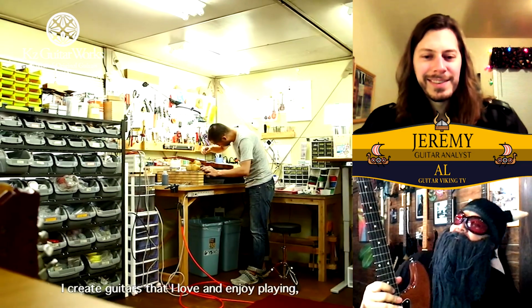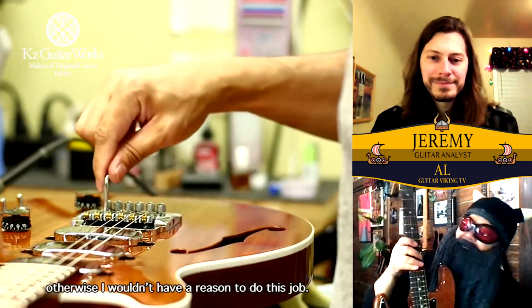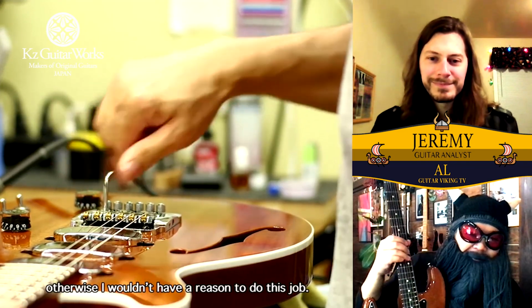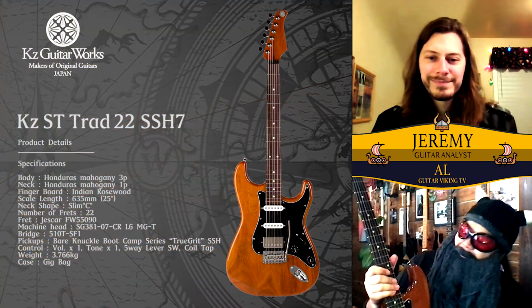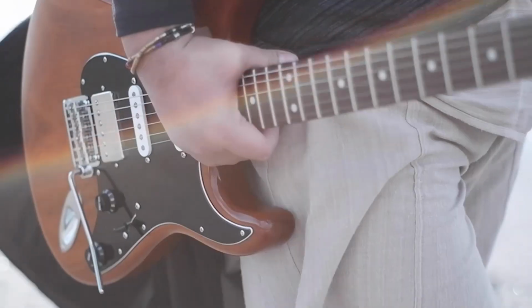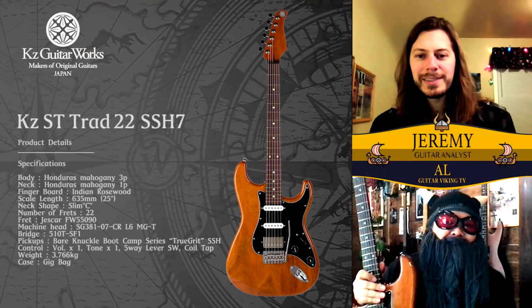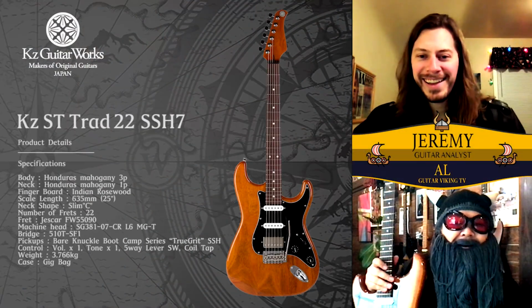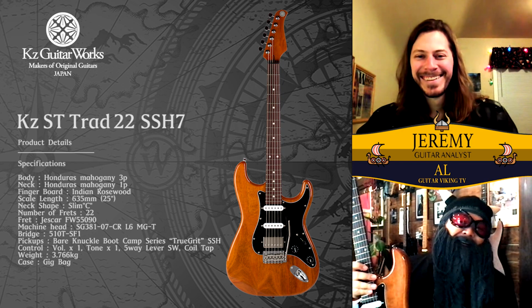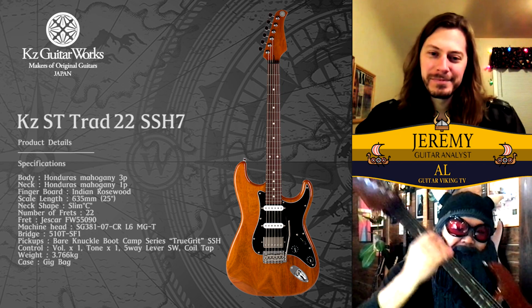So this guitar, I've been playing it for a few days now, and it just feels so good. It sounds great and feels so great. Actually, I'm making a promotion video with this guitar, so I'm really having a good time. Awesome, man. Yeah, you're a lucky guy. I am so lucky. So what do you think about the guitar, man?